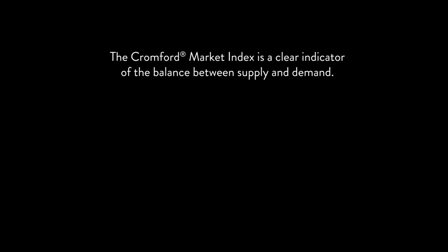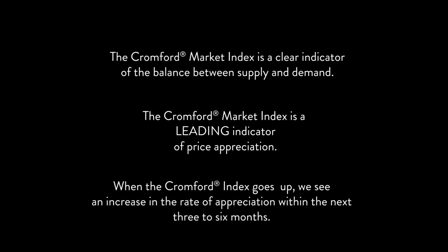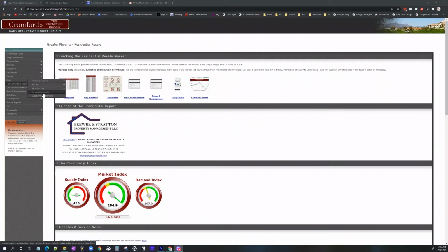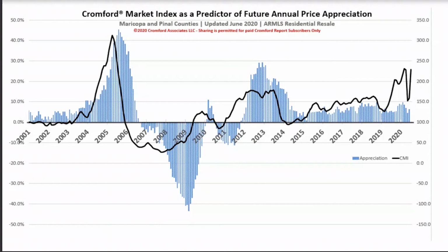One thing to know about the Cromford Index is that it is a leading indicator of appreciation. What that means is when the Cromford Index goes up, within a 3 to 6 month period after the increase, we'll see an increase in appreciation. There's a chart in the report, recently added, under the Cromford Index versus appreciation. The black line shows the Cromford Index over time. The blue lines are the rate of appreciation. So when the Cromford Index goes up, we see appreciation begin to go up within 3 to 6 months.